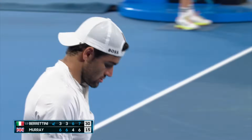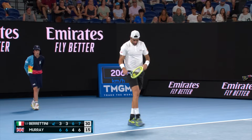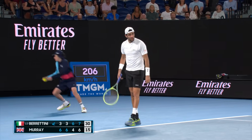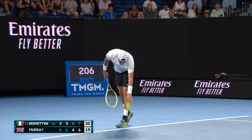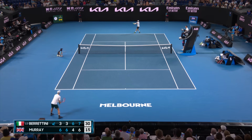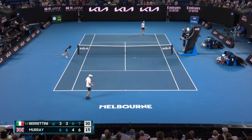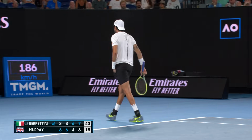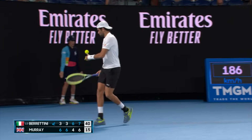Thirty, 15. As the saying says, continuous improvement beats delayed perfection every single time, and that's been the case for Berrettini since the opening couple of sets as well. He has got better and better. And Murray will be hoping that past trend doesn't reflect the future ahead of him.